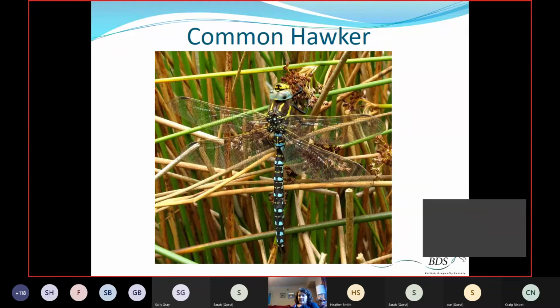So these are quite big dragonflies. One of our largest dragonflies, maybe about 8 or 9 centimetres long, the body. And they're quite nice, easy ones to identify. This is the male, and he has quite obvious yellow shoulder stripes. One of the giveaways with the common hawker is the leading edge of the dragonfly wing is called the costa, and the common hawker has this lovely golden costa. So you can see that on all 4 of the wings here.